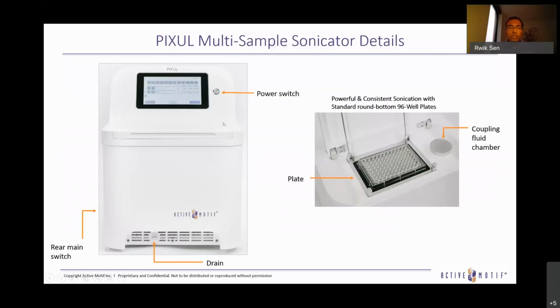As I mentioned, PIXUL is very simple. It just has these two switches and this touchscreen. That's the main user interface. Everything's done through here. And your plate goes in here. It sits right there. And this is a chamber for coupling fluid.